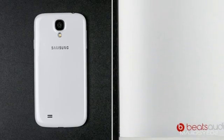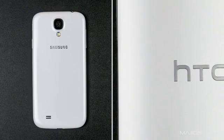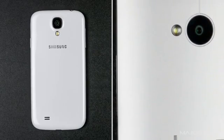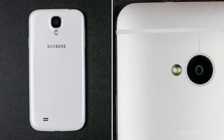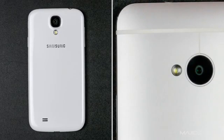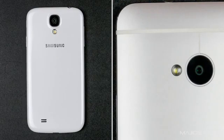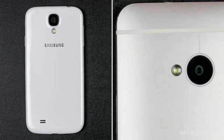Now, what the HTC One is doing is taking as much light input as possible and making the image as vibrant and as bright as possible, because if you've ever done any photography, you know the more light you have, the better and higher quality that image is going to be, the cleaner, with less noise. So basically what they're introducing is a technology called ultra pixels.